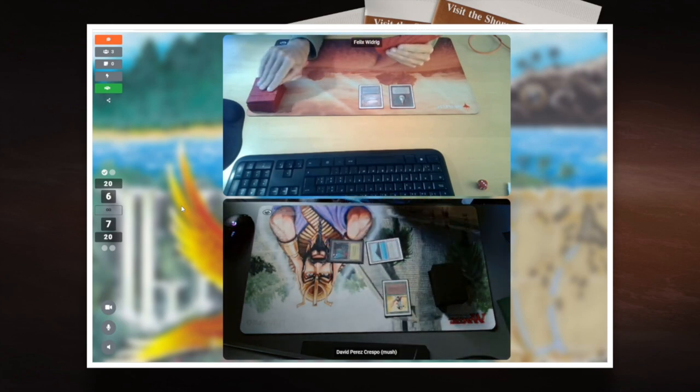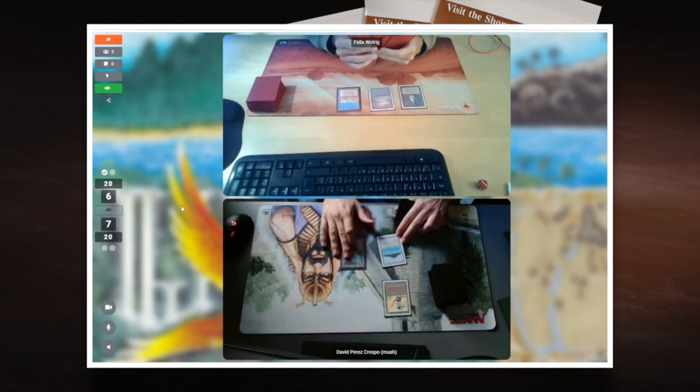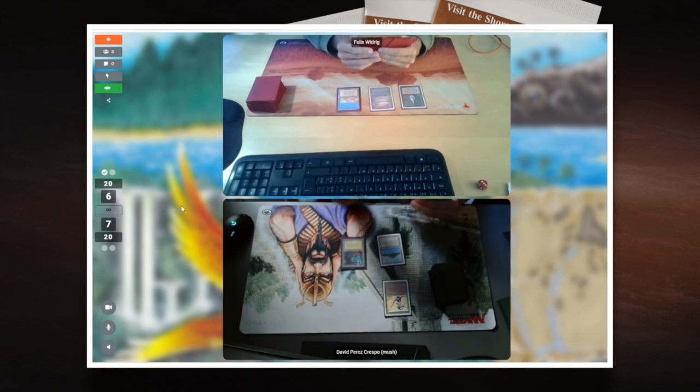There is the Elvish Archers, 2/1 first strike, rare. And that's pretty good here. Let's see if Felix has an answer. There's a Desert. That's actually a pretty good answer. Desert, a card from Arabian Nights. It can deal one damage to target attacking creature after you've taken the damage. That's, of course, a bit of a problem here for David.